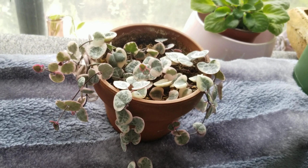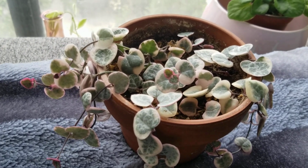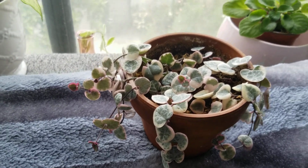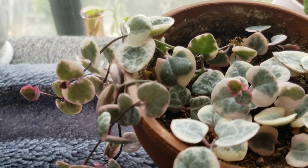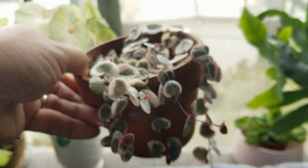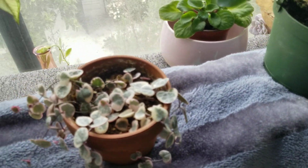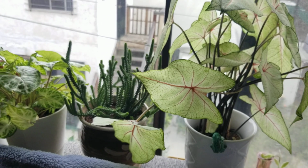I'm going to give you an update on my variegated string of hearts. It's doing really well. This guy is such an easy plant to take care of. It's sitting on our north-facing window. I water it maybe once a week. Maybe I let it go on the dry side, and then I give him a nice water. The more sun he gets, he does get pink like that, as you can see. But there are a lot of whites, greens, and pink. He is thriving. He's doing really well. These are just some of the plants that I got sitting on the north facing window.